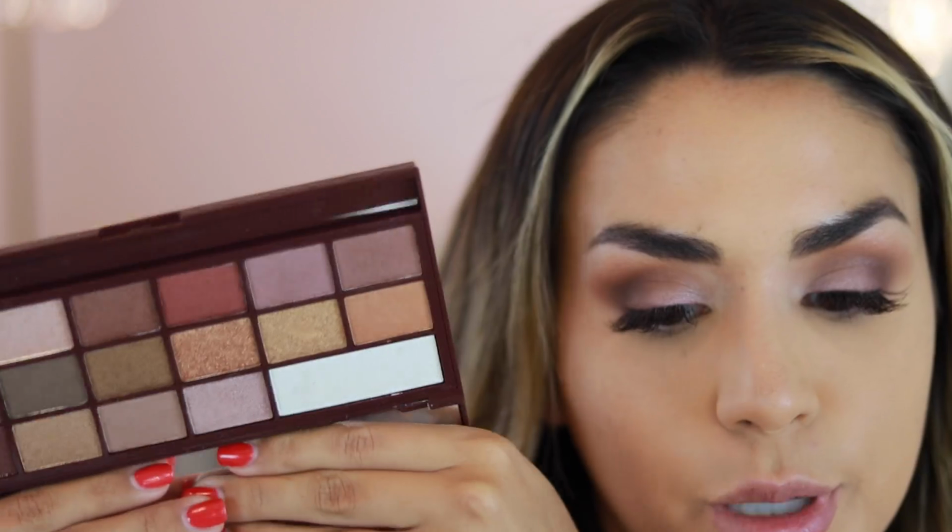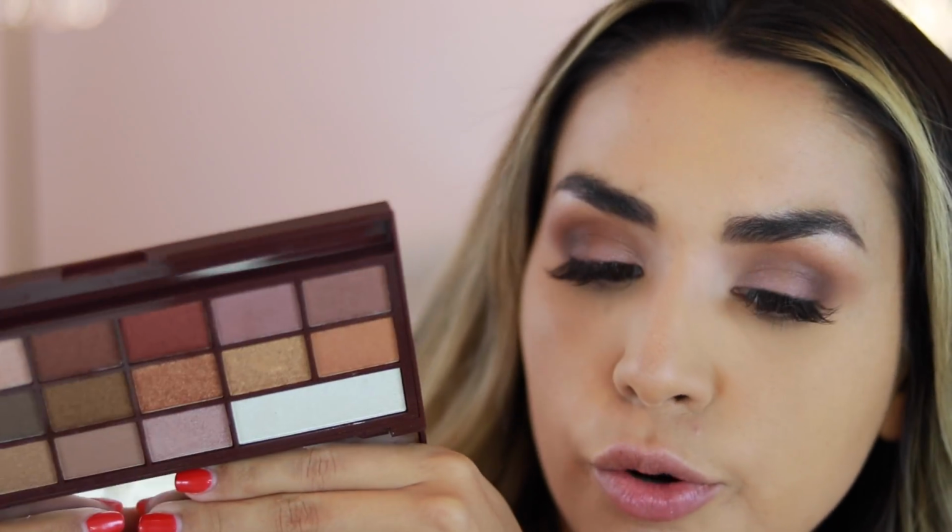There's just, to me, like lid colors and outer corner colors. So if I just wanted to do a nice wash of bronze on my lid and some mascara and call it a day, that'd be pretty. But overall, I just think it's way too shimmery to create a really complete look with it.